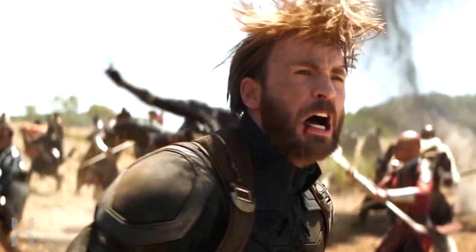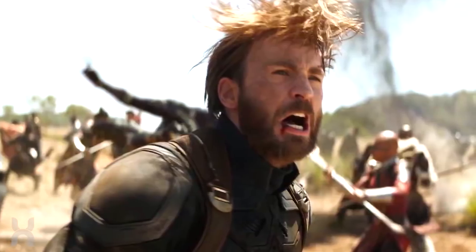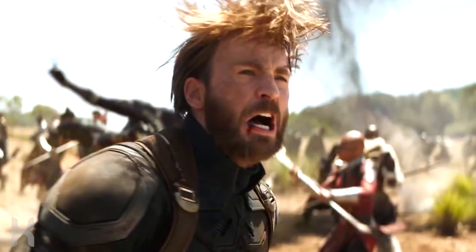uniform. And if you look closely at his uniform, you'll see that not only is it black and not red, white, and blue, he's actually ripped the star from the uniform and the Avengers patch on the side of his arm as well, like literally physically ripped from the uniform.